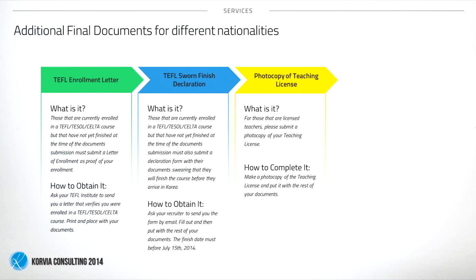For SME candidates, you need to have your course completed and send in a photocopy of your TEFL certificate. Okay? And finally, if you are a licensed teacher, you need to submit a photocopy of your teaching license. So just make a photocopy and then put it with the rest of your documents. Doesn't need an apostille, doesn't need to be notarized, okay?